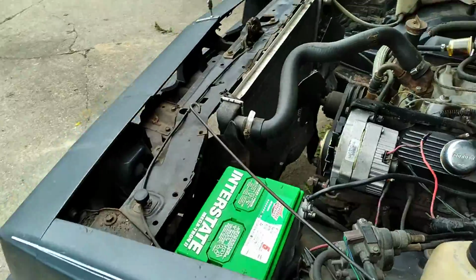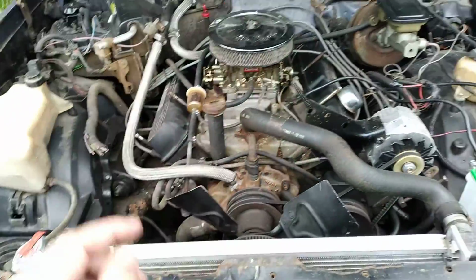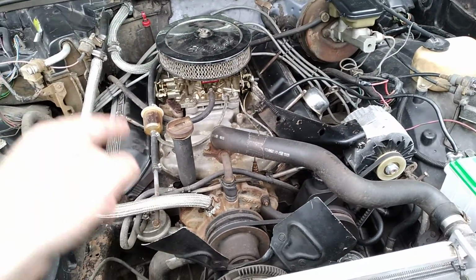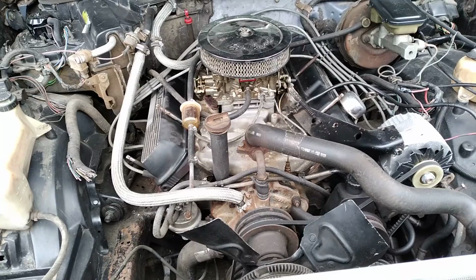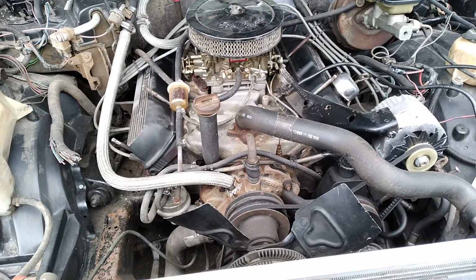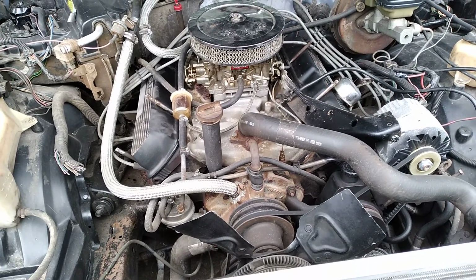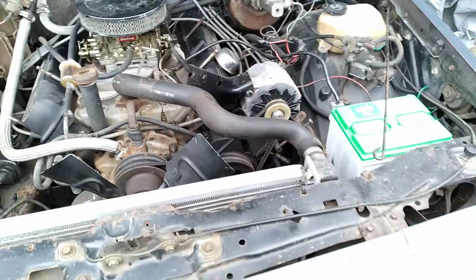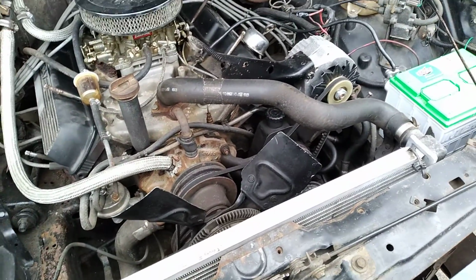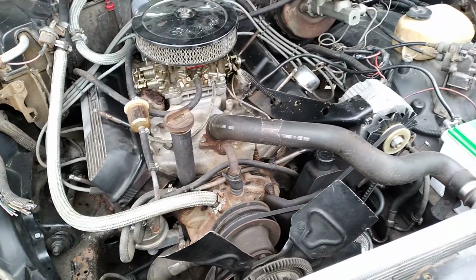Also thinking, probably not anytime soon, but in the future, swap these out for 350 Rocket heads, because these are low compression heads, and 350 Rocket heads will bump up the compression a little bit. They're a little higher compression. I don't know why, it's just the way it is. Early 70s, 71, 72, 350 Rocket heads. So I'm going to be looking for a set of those as well.